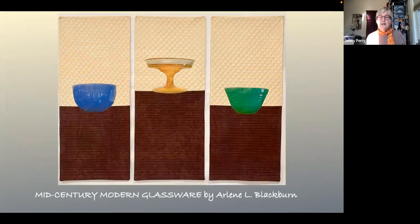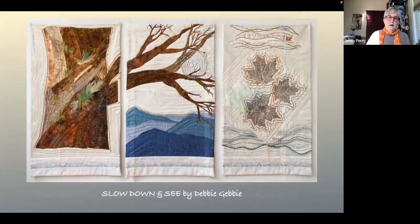This is one I like a lot because the glassware that she has shown there is completely made with fabric and maybe a little bit of paint, but it has a realistic look to it, the way she has created it. This one is Slow Down and See, and she's basically just taken a tree image and the mountain. I think the imagery found in the mountains appears a lot in places where the artists live in the mountains. So this is the case here.